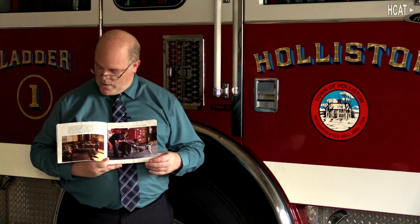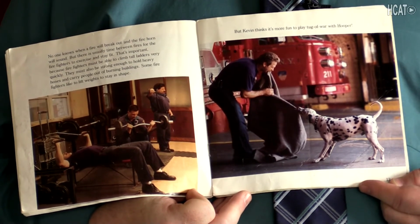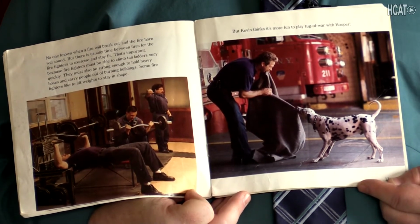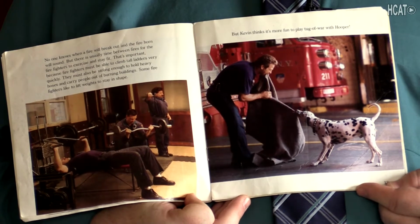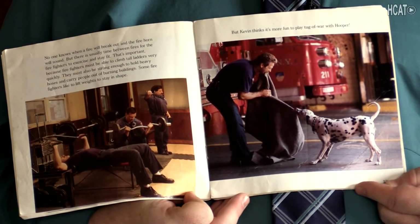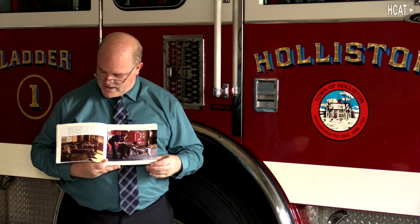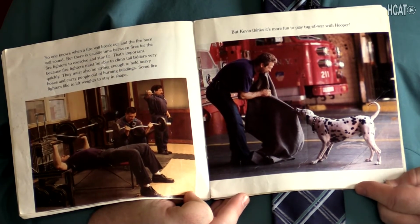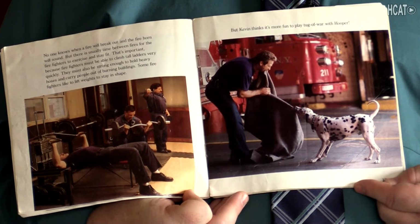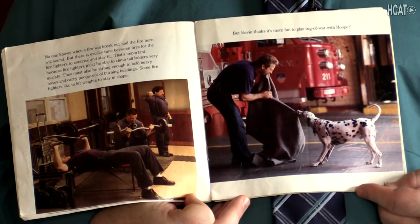No one knows when a fire will break out and the fire horn will sound, but there is usually time between fires for the firefighters to exercise and stay fit. That's important because firefighters must be able to climb tall ladders very quickly. They must also be strong enough to hold heavy hoses and carry people out of burning buildings. Some firefighters like to lift weights to stay in shape. But Kevin thinks it's more fun to play tug of war with Hooper.